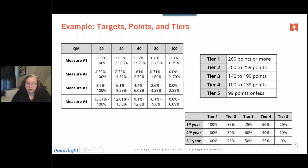This is really the raising of the bar over time. And there are lots of different ways. This is just one example of what a quality achievement structure might look like.